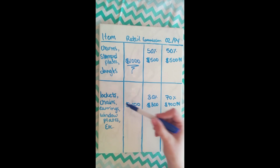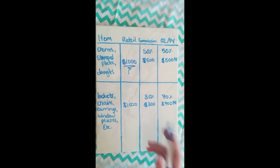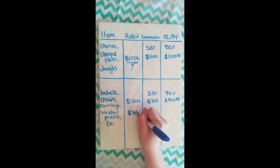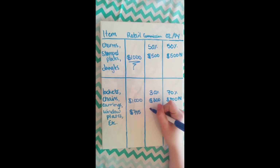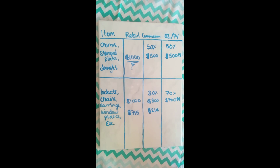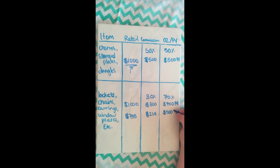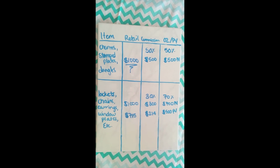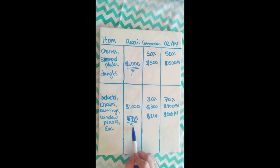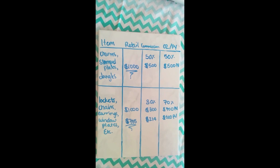So in the case that you were only selling lockets, chains, earrings, and window plates, etc., you would need to sell $715, of which your 30% would be $214, and then $500 would be going to Origami Owl and be your PV. So in that case you would need to make $715 selling only these things just to meet your Soar to Success.